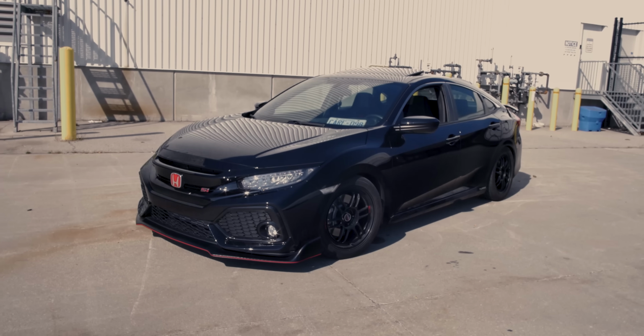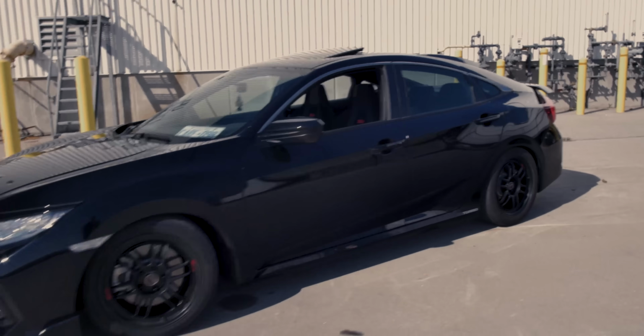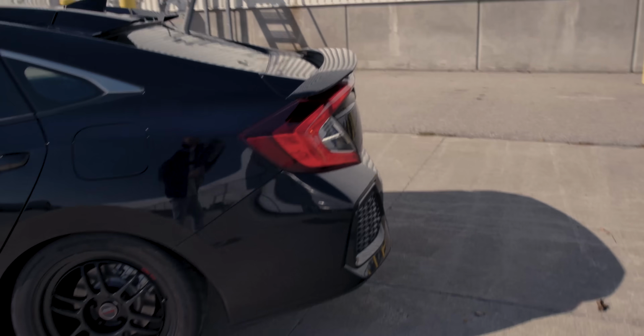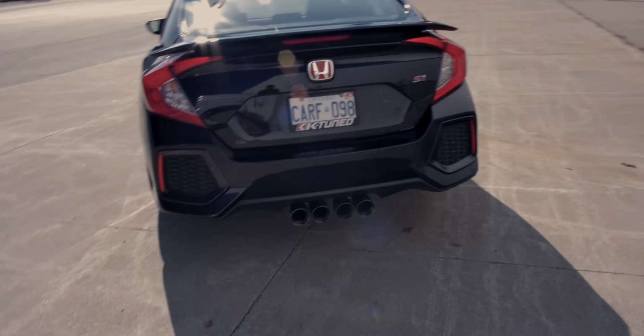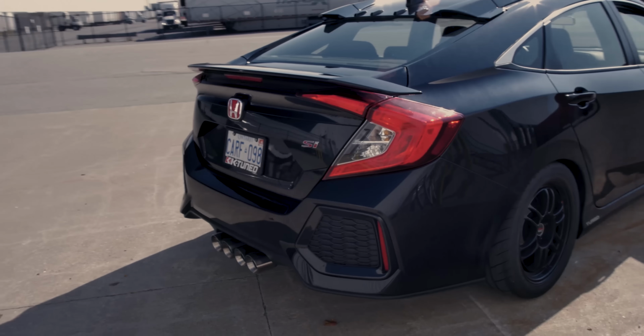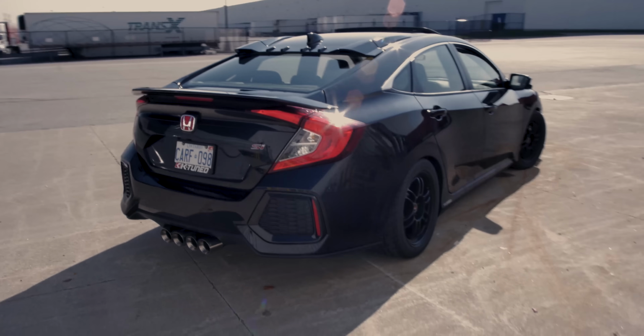What do you guys think? I really do. It's coming together a lot nicer than I assumed it would, if that makes any sense. But those quad tips, I'm in love. Those things are killer. They just suit the car so much.